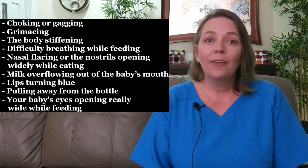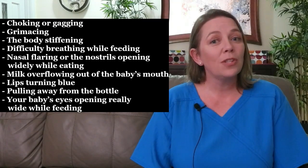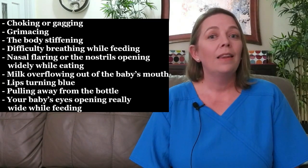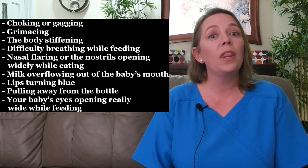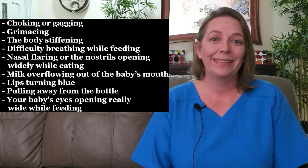If you see any of this during the feeding, you should stop feeding your baby. Let your baby rest for a few minutes and then resume the feeding with less milk in the nipple.